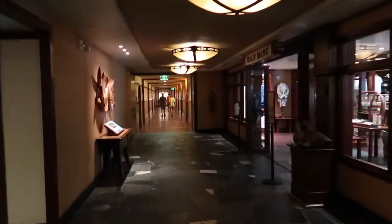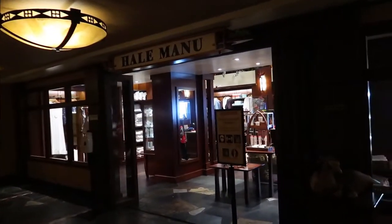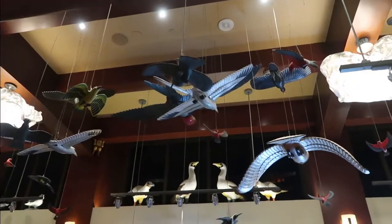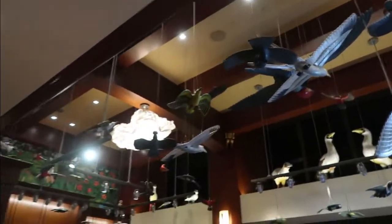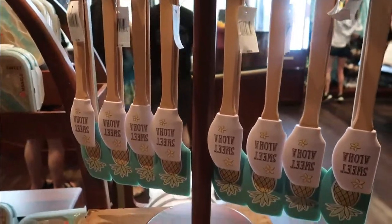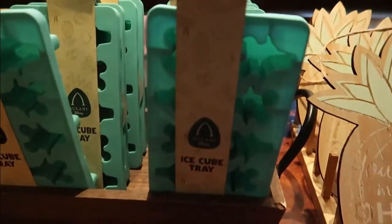All right, and then this is the second Aulani gift shop here. And this is called the birdhouse. So when you look up, make sure you find birds. Merchandise, ice cream tray.